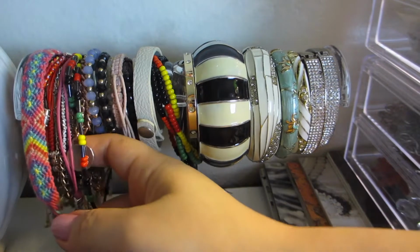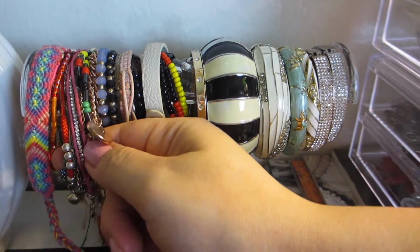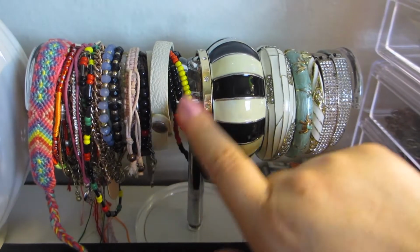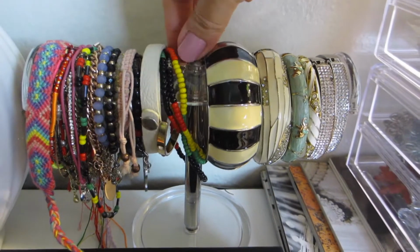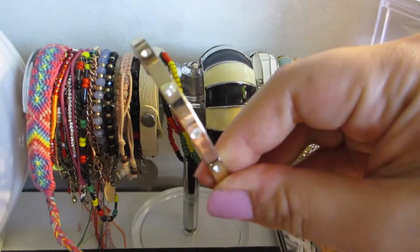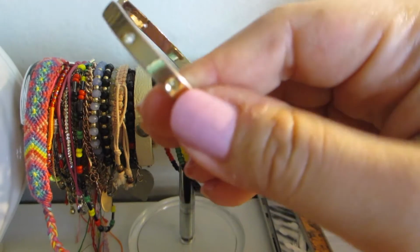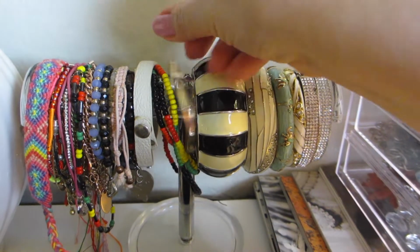And then these are a bunch of anklets that I got for like $1, again at local boutiques or at Forever 21. These are from Guess. And then this little thing here is just, here, let me show you. It's just a little bracelet. It's already missing one of the diamonds, I believe. Yeah, see, it's missing that one. And this was $1, also at a little fashion boutique.